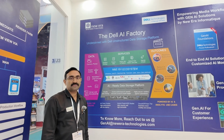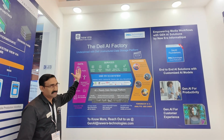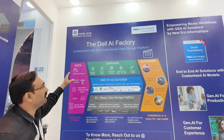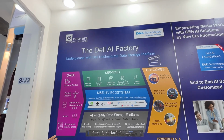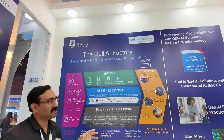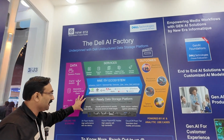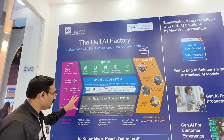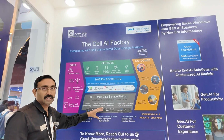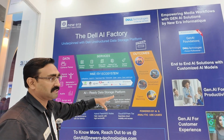Today I'm going to give you a brief conversation on the Dell AI Factory. The Dell AI Factory is a complete platform that gets you ready to have any AI projects or solutions in place. We introduce it with the AI-ready data storage platform, which helps us provide compute and storage that is ready to take care of any kind of AI workloads.